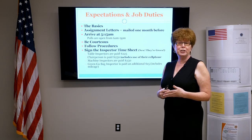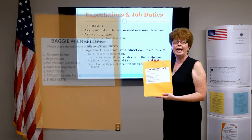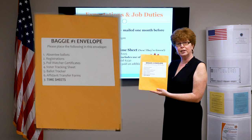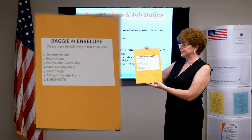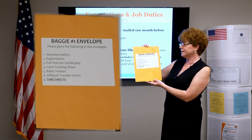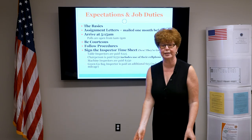The inspector timesheets are new, they are green, and they are located within your baggie number one envelope. You will find that in your black supply bag. You will not only have your pay sheet in here that everyone working at that location for that district will be signing, you will also be placing your absentee ballots, any registrations that you receive, your poll watcher certificates, voter tracking sheets, your ballot tracker, and your affidavit transfer forms. Again, your timesheet should be signed first thing in the morning when you arrive.